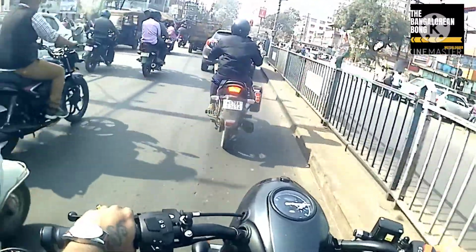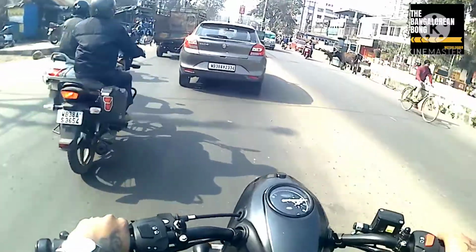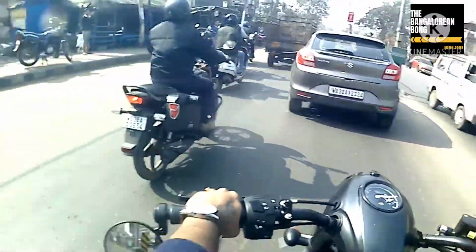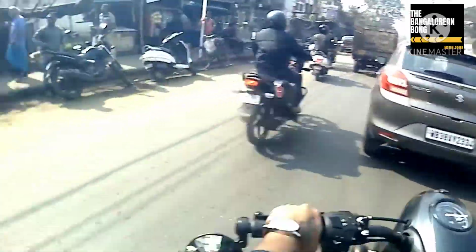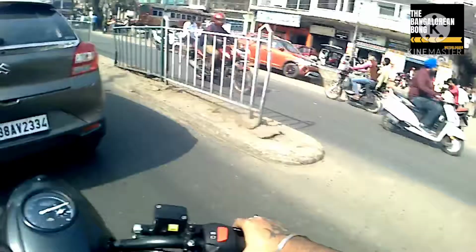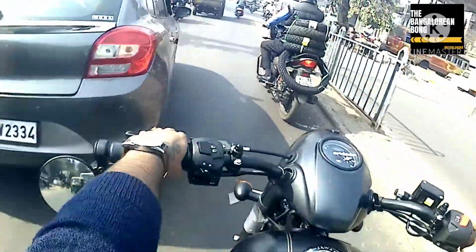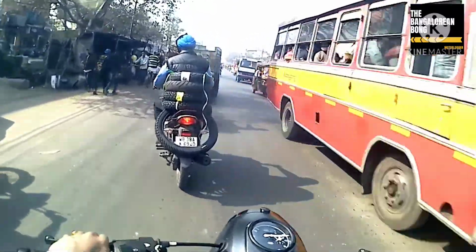But yes, I have seen on YouTube that there are lots of modification centers installing a rear seat as well, but it is not recommended because this motorcycle is particularly designed in such a way that you can carry only yourself on this motorcycle, not any pillion. So yes, that's the thing which I want to tell you.